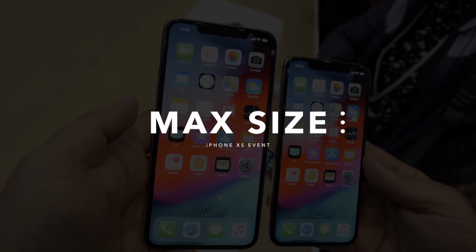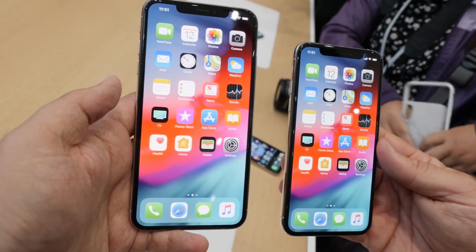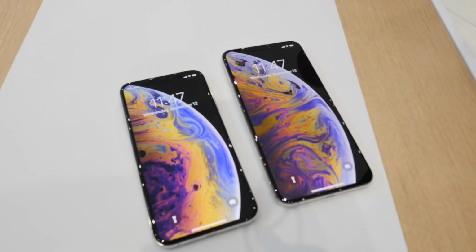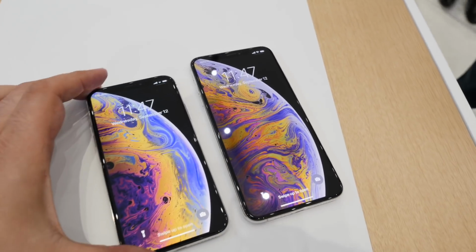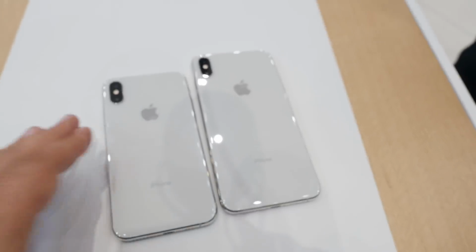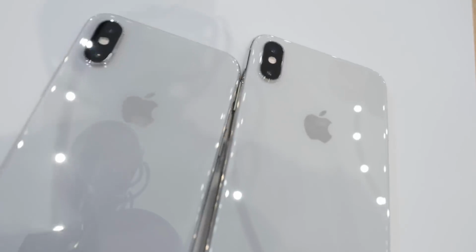Two, size. So one of the big things, literally the big thing, is there's not just a new iPhone XS, which is the 5.5-inch edge-to-edge display we saw last year. Now there's an iPhone XS Max. Yeah, I'm still not the biggest fan of that name. I sort of have a soft spot in my heart for the Plus name. Maybe I'll get used to it, but it just sounds so Max right now.